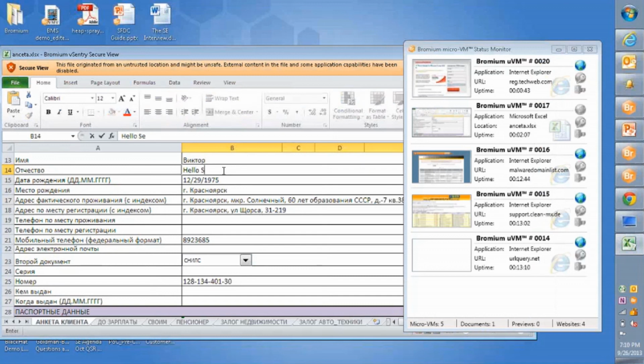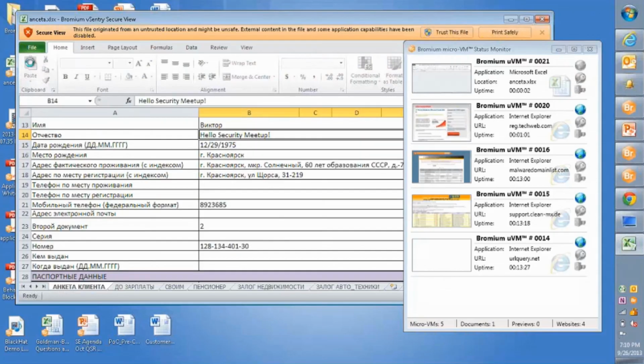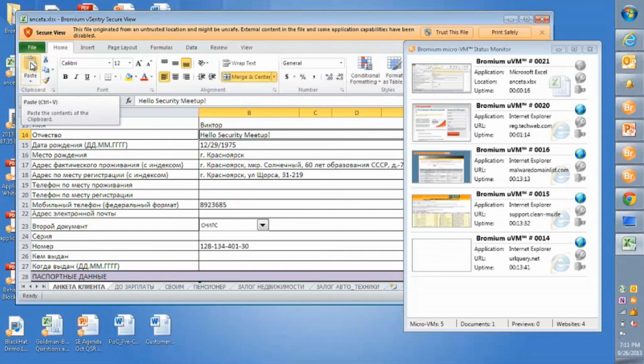If I, for example, want to change cell B14 here and say, hello, security meetup, I'm going to go ahead and close this Excel spreadsheet. We'll save the changes that I just made. And that particular micro VM just got destroyed. Now, if I launch that same Excel spreadsheet again, that's MicroVM number 21. We don't need to go back and recycle these old micro VMs because what we're doing behind the scenes is just a fast clone of what's already running, but with that restricted view enforced by Intel VT-x.